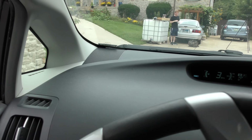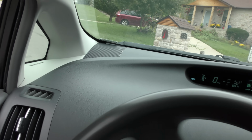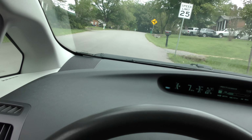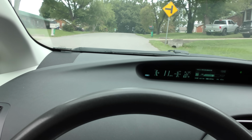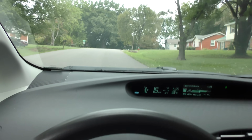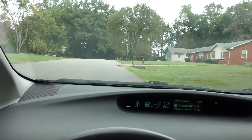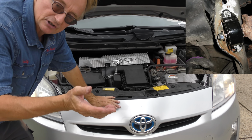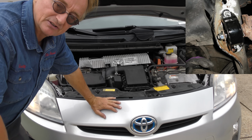Okay, so we come to a stop. It's got a higher level of charge now. See if we get a little bump out of it. And we'll go up a hill. They don't like going uphill, of course. They're going to turn the motor on pretty quick. Well, that was a completely seamless transition. I didn't feel any bump at all. Realize it's got a regular motor too, and it has motor mounts. Could be a motor mount, a transmission mount starting to get a little weak.